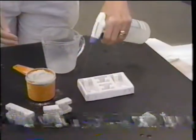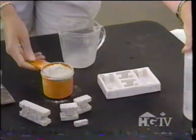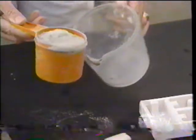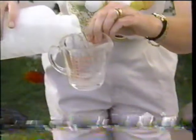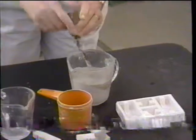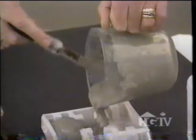First of all, we lightly spray it with water so that we can release it easily. And then we just used a product called Rapid Set. And it's a very simple recipe. One cup of Rapid Set, one quarter cup of water, stir it in. This will set up in about 20 minutes, and then it unmolds very easily.